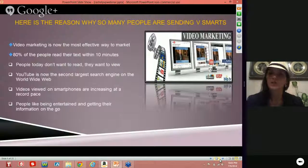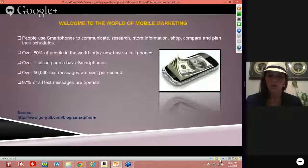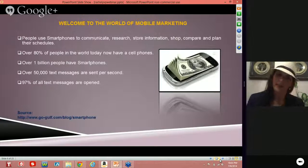So here's the reason why so many people love and are sending out a vSmart. Video marketing is now the most effective way to market. 80% of the people read their text within the first 10 minutes of receiving it. People today don't want to read, they want to view. And YouTube is now the second largest search engine on the World Wide Web. Videos viewed on smartphones are increasing at a record pace, and people like being entertained on the go and getting their information. That's a really great reason why you want to utilize a vSmart, because a vSmart is more visual than anything. Less reading, more visual.